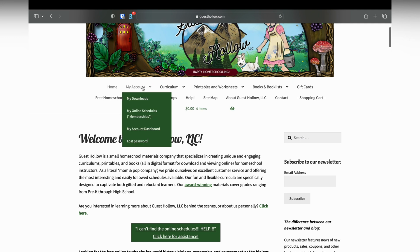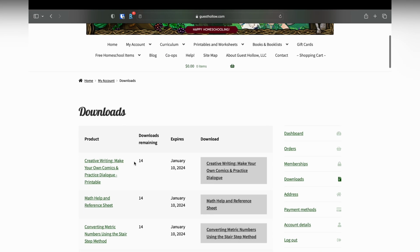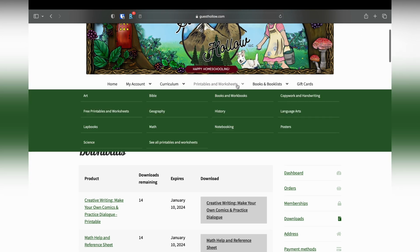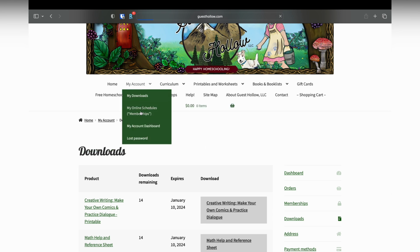All right, well, I'm going to quickly walk you through the website here. So I have signed on to the main Guest Hollow page, and I've gone to my downloads, and this is where you can download those schedules onto your computer. They do have the links when you download them, but of course when you print them out you wouldn't have the links. But there are plenty of options here for the subjects. There's even some free printables.